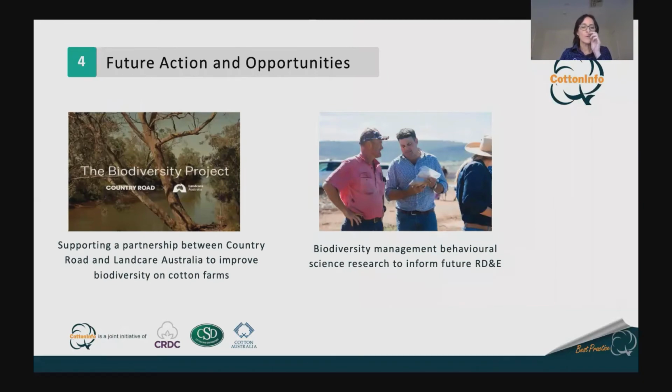So finally, what are some of the opportunities that have come from the project and where are we heading in the future? One of the most exciting opportunities that has come out of the Cotton Landcare Tech-Innovation project is the new 3-year partnership between Country Road and Landcare Australia, supported by the Australian cotton industry, to restore biodiversity on cotton farms.